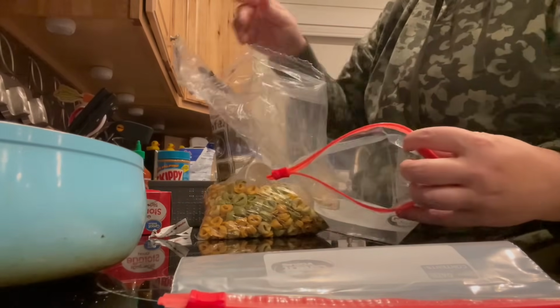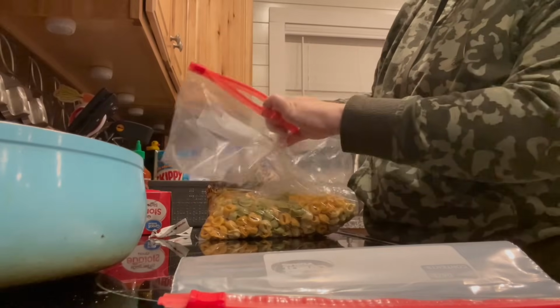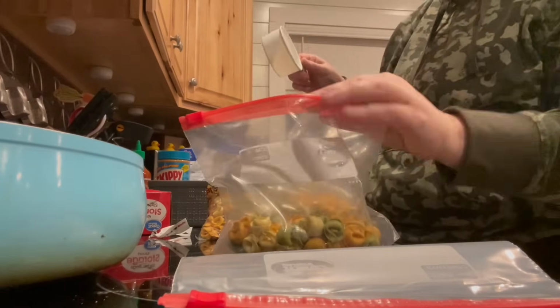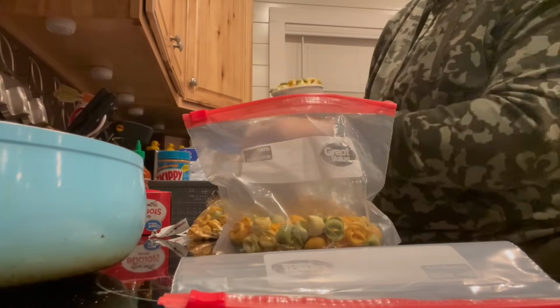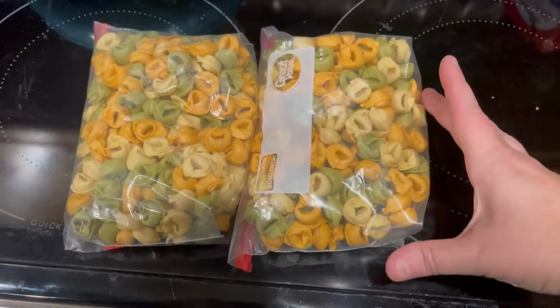So I've opened up the bag, and I always make sure to open it up nice and wide. And then I go into my big bag with just a measuring cup and, ooh, spilling things. And then I just take that and put it into the bag like so. And I make sure that I have enough for 2 people. So as you can see, 2 bags, that's 3 cups each. So that would actually be more than what would be in a box.